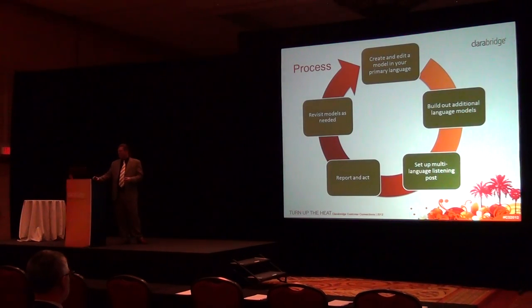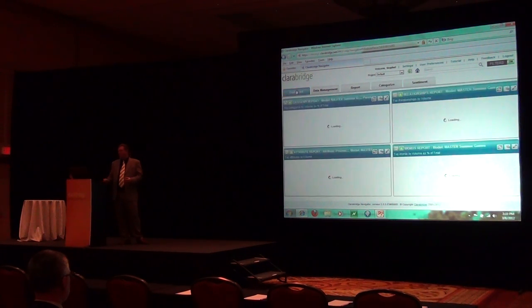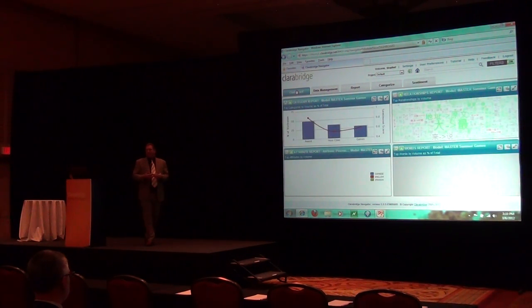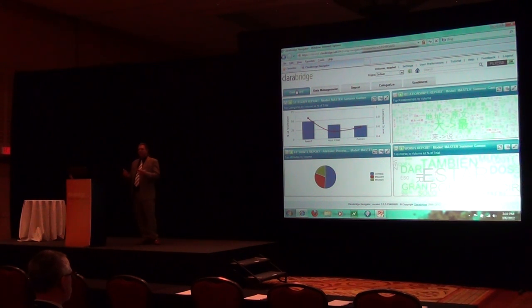And the next thing is to report back on that. So if we go up to the dashboard, you can see that we can report on the aggregate data as well as the language-specific data. On the right-hand side, you can see I've got the Chinese and a Spanish word cloud, so I can report distinctly on those if I have the ability to read them. Anybody read Chinese? Spanish? Bottom one down there in Spanish.